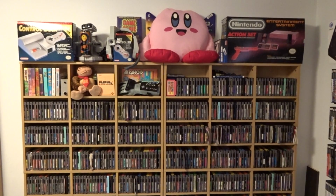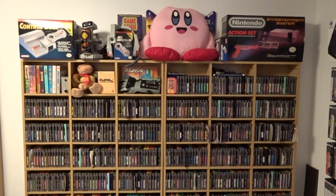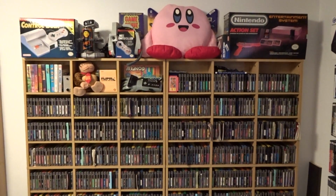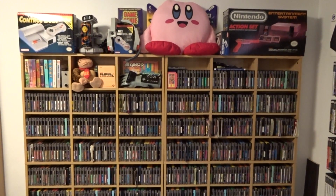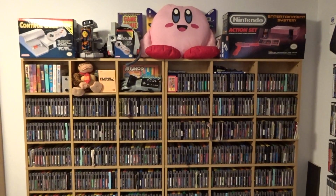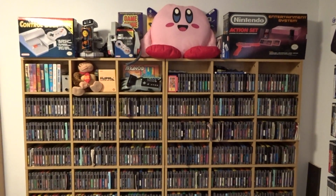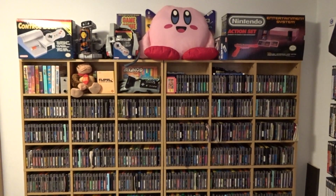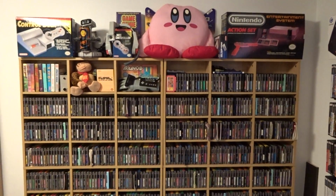So we start off here in the corner of the room that you probably have seen the most of, and that is my NES collection. I do have a complete NES collection, and the only thing I'm missing is Stadium Events to have the full license set. Need a couple more of the unlicensed games like Panesian and things like that, but I do have all the Color Dreams and all the major unlicensed companies.